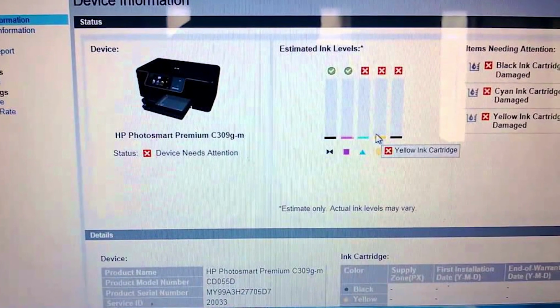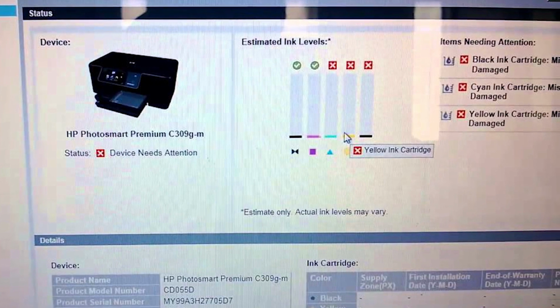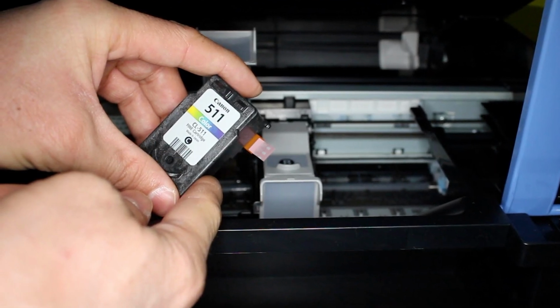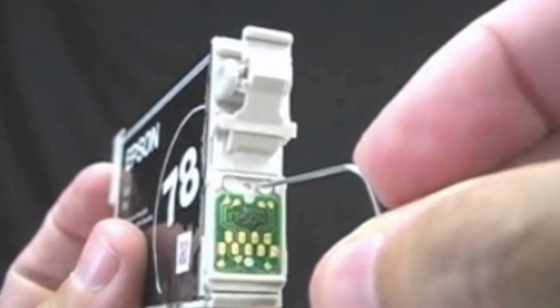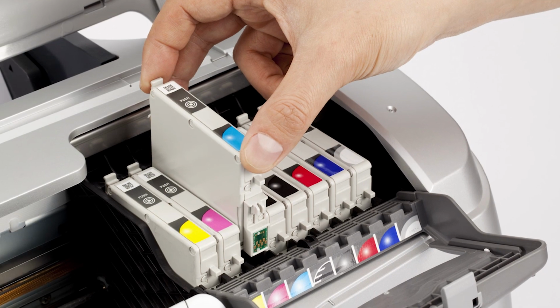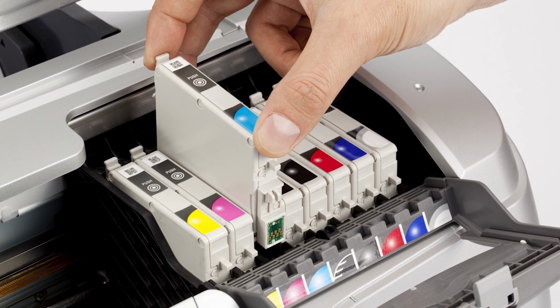But cartridges may be lying to you when they say they need to be replaced. Next time, look to see if your ink cartridge has a tiny hole above the circuit board part. If it does, insert the end of a paper clip and press down to reset the cartridge memory. This should give you quite a few more prints. So now you can go back to printing those pictures your friend asked for.